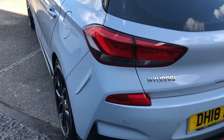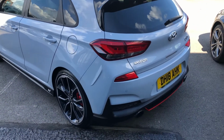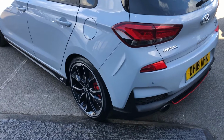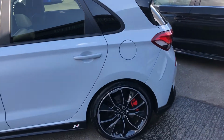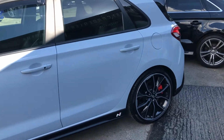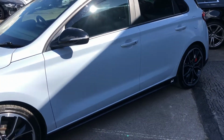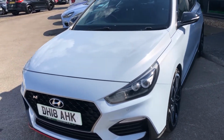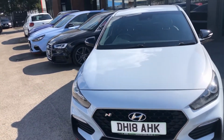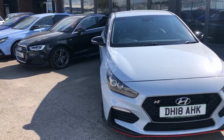But you can see from every angle the i30N has had a meticulous attention to detail really put into the styling. Now if you're not sure about these, what I will tell you is the guy that runs the N division at Hyundai, because I am a super fan of these, is the guy that was also responsible for probably the best M cars of the last 20 to 25 years.